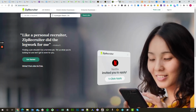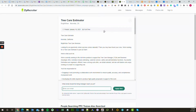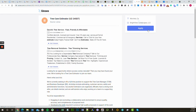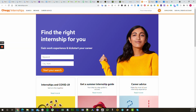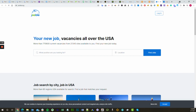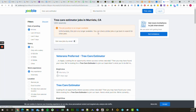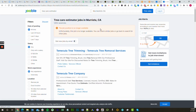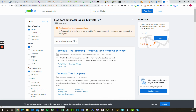We've got ZipRecruiter.com. This is a very popular one as well. They come up in the search engines, and it's super easy. That's what it looks like to apply now as well. Use those, and then same exact concept. Nice display of this, and they can click apply. And then we've got internships.com, and they can go and apply to this. And then finally, jubal.org, and then the same concept. They all look pretty much similar.